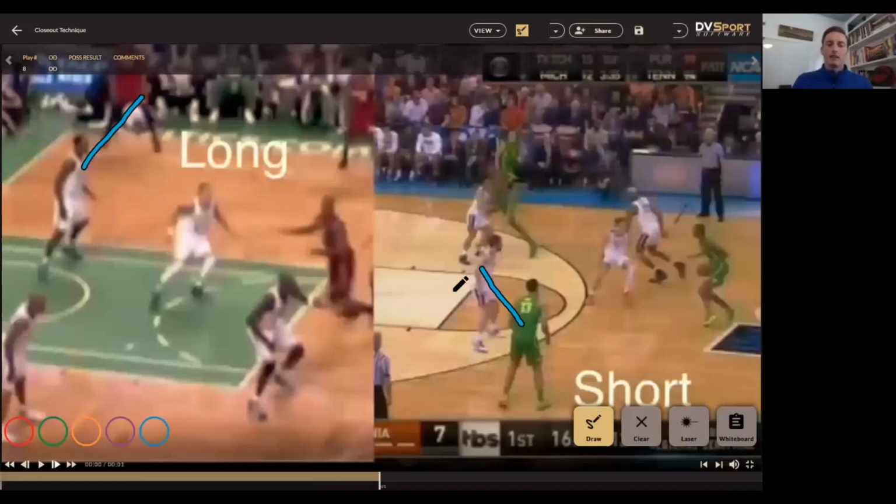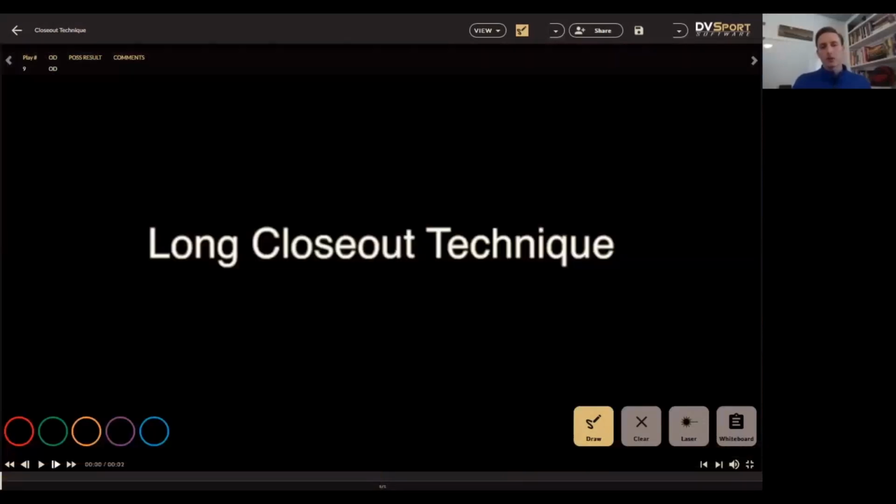And to be honest, in a short closeout, you're going to see more variance in different techniques because the distance to cover is shorter, and it's going to vary for each player. But in a long closeout, that job is a lot harder, asking a player to not only take away a shot, but to defend the ball. That's a hard task, and we need to make sure our technique is perfect to allow our players to have a chance at doing that. And so let's start with the hardest concept first, which is the long closeout technique.